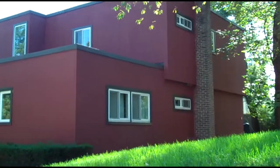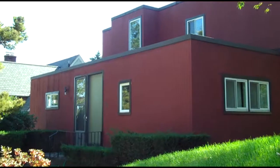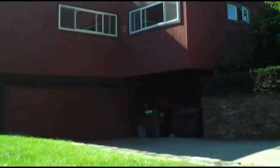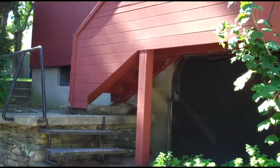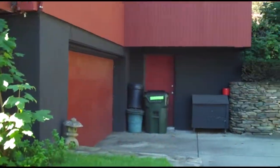The early work is an abstract composition of severe forms overlapping. The two-story house occupies a sloped site, allowing for garage access below. The house opens up to the backyard, although the windows have been unfortunately replaced. Here, modernist details commingle with more traditional materials and methods.